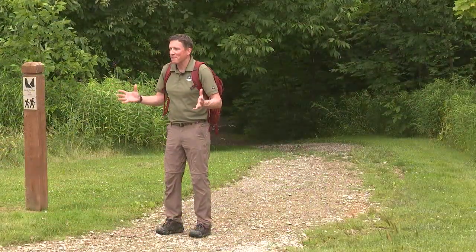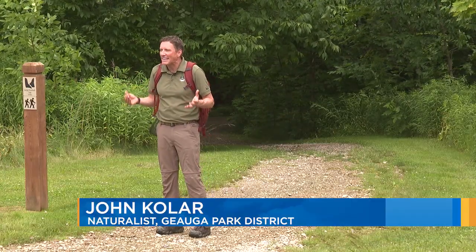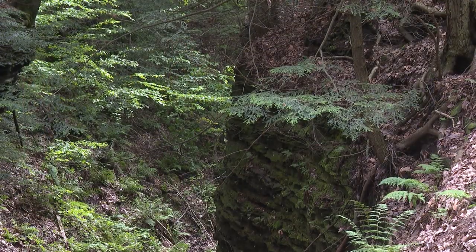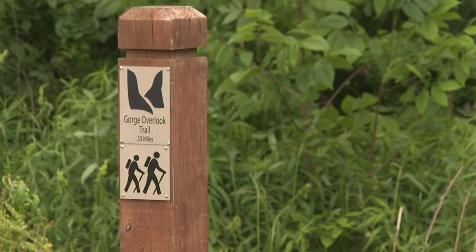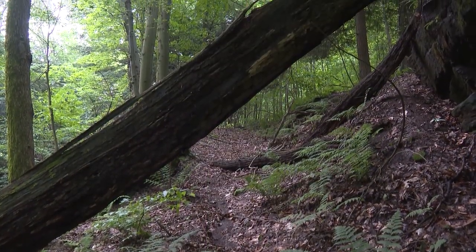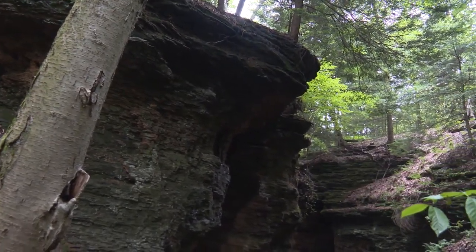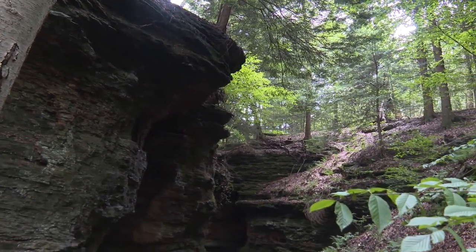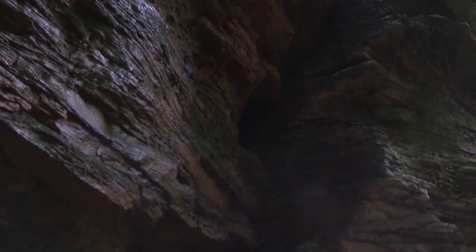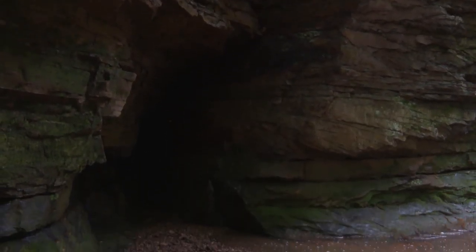All of our parks are amazing, but this park has what we locals sometimes refer to as Geauga's Little Grand Canyon, Welton's Gorge. It's a sandstone gorge that is just amazing to behold. We have trails here at the parks and you can walk along and view the gorge from above. The gorge is about 45 feet tall and it's just, I can only say it's epic. It's one of those many natural wonders that we have in Geauga County, and it's just amazing to behold.